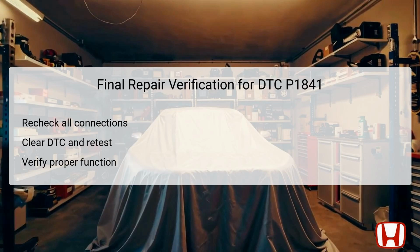Once appropriate repairs or replacements are performed, it's critical to recheck all connections related to the CVT speed sensor and TCM. This final verification step ensures that all electrical contacts are secure and free from corrosion or damage. After checking these connections, the technician should clear the DTC stored in the system using the HDS. Following this, a retest of the vehicle is necessary to ensure that it operates without triggering the DTC again. This step is crucial in verifying that the repairs address the underlying issue effectively. Confirming the sensor operates correctly post-repair assures the technician that the transmission's performance will be restored to expected standards.